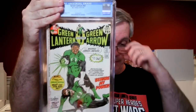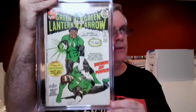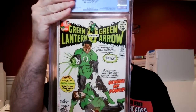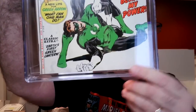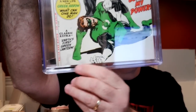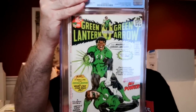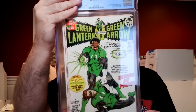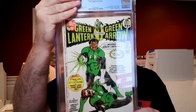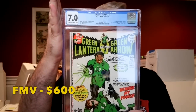I also want to try to talk about where the books came from. This is Green Lantern 87, first appearance of John Stewart. I got this on eBay for $367 last August. Now, the book is really nice, except for that stain there. And it kind of continues around to the other side of his foot. The rest of the book is pretty sharp. Now, I had this at a 6.0. And let's see what it came back. 7.0. I will take that.